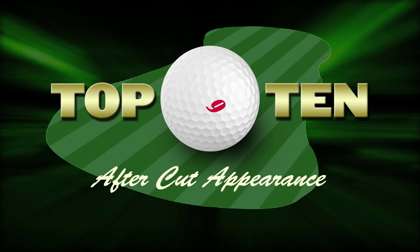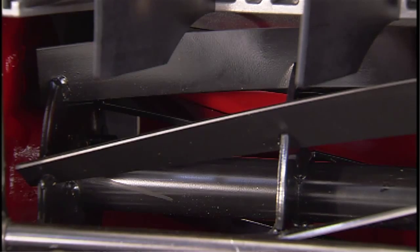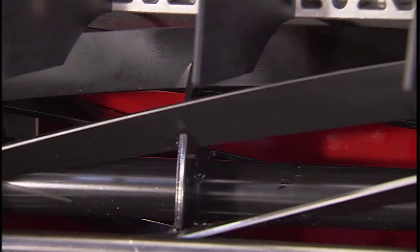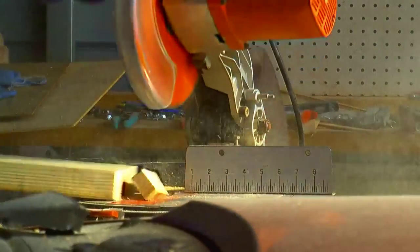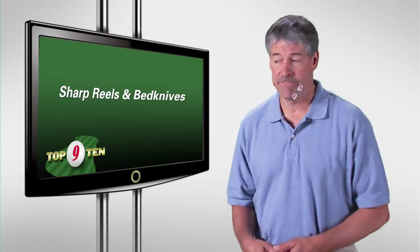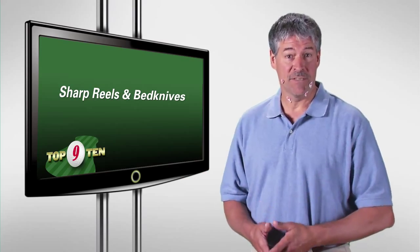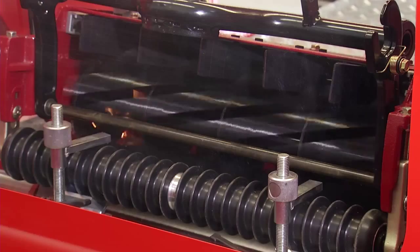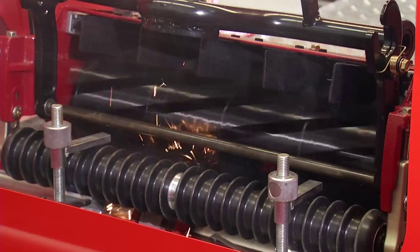Let's move on to number 9. Make sure the reels and bed knives are sharp. This too may seem like an obvious statement. Blades cut better when they're sharp, whether it's your circular saw, your kitchen knives, or your razor. They work better and give a better looking result when they're sharp. Your reels and bed knives are no different. Don't wait for them to get dull. It will not only look bad, it will likely hurt your turf.